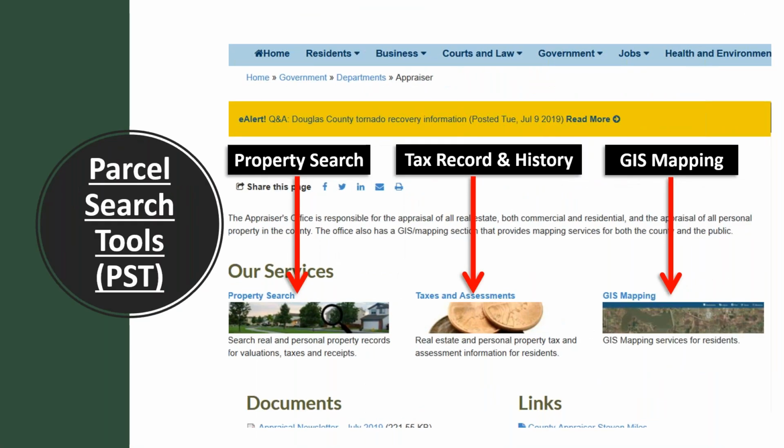Yeah, and we would do that using one of the parcel search tools, like you see, or any of the search tools you see here. In this case, we've got a portal here that is for lots of different areas. It basically goes to either the assessment records, which is their property search, the tax records, which are under taxes and assessment, and then the mapping for both of them under GIS mapping.